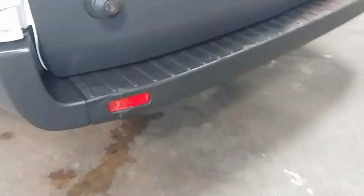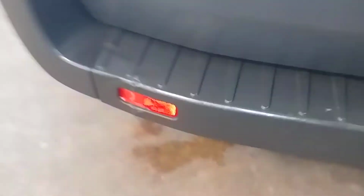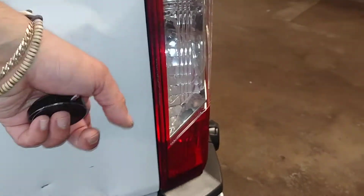Rear bumper. A bit of a dent there, it looks like. Gotta be changed back there. Other than that, we look pretty good. I have a dent here in this door, about 9 inches there. Everything else looks pretty good.